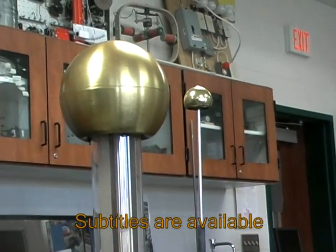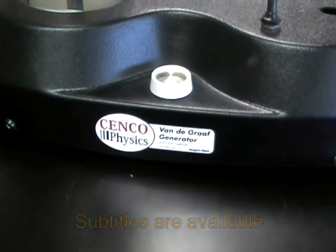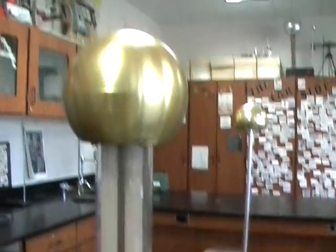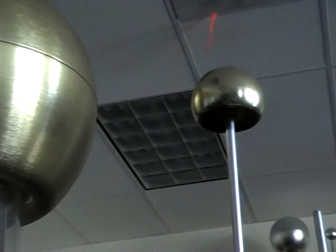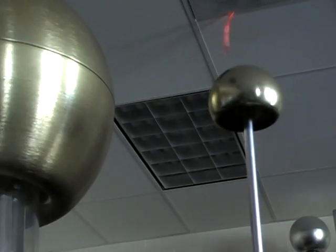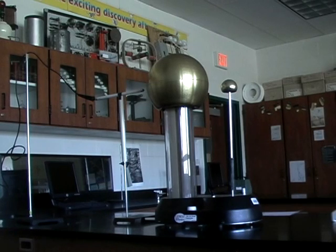For these experiments, I was able to use a large static electricity producer, the Van de Graaff generator. It can make really big sparks, up to 500,000 volts long. In this setup, the static electricity will build up and should go to the closest metal, the bulb, which will carry the electricity and ground out.